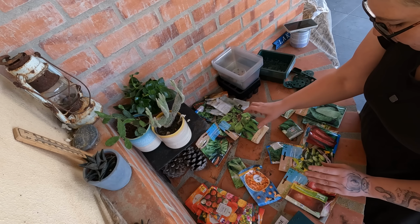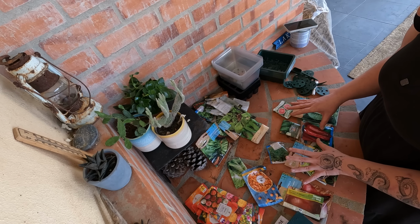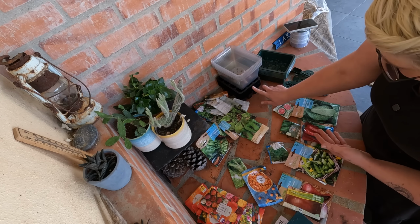So I want to separate them into different ones because it makes it easier to grow them in there and also know how many pots I have for these seeds, how many I should actually plant. I know from experience that the peas grow really well and I've got loads of peas. I know the lettuce grows really well. So I've got a few different peas.